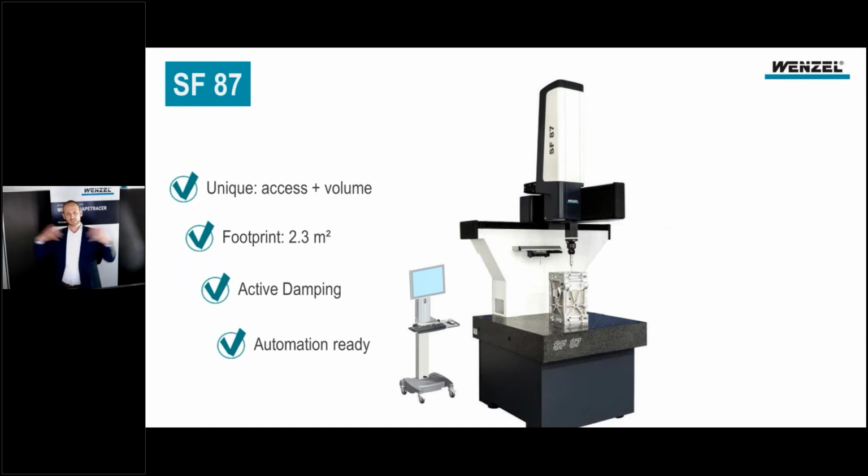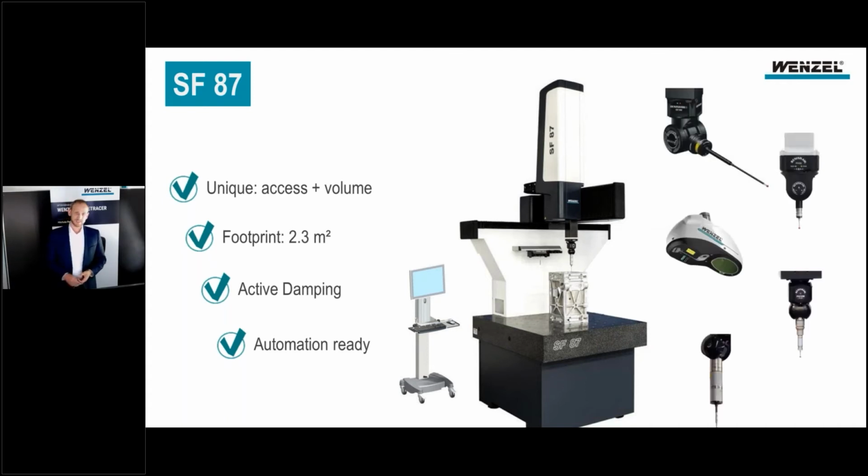So all these things together make it, in my opinion, a very unique machine where you have this combination of tough, big volume. It's 3 times the volume of the SF55 with a small footprint. And that's the bonus, it's much more versatile. You can still put the 3P20, TP200 or the PH20 on the machine, but as the volume grows bigger, you can also put optical probes on the machine, and you always have the standoff distance, so you have to move around the part a bit more. And here you can use that very well on the machine.